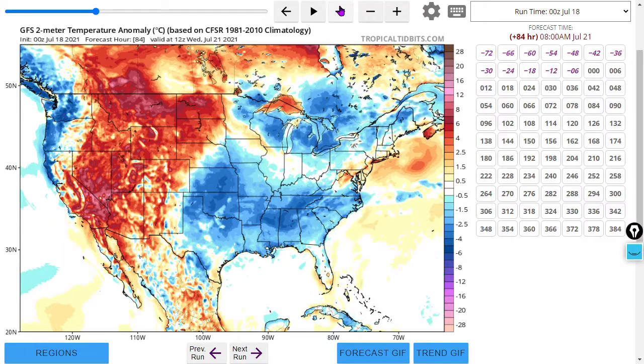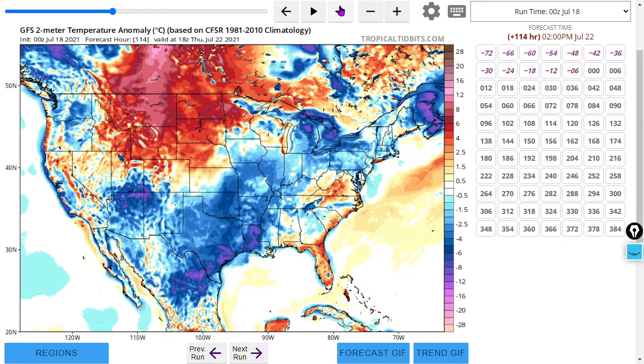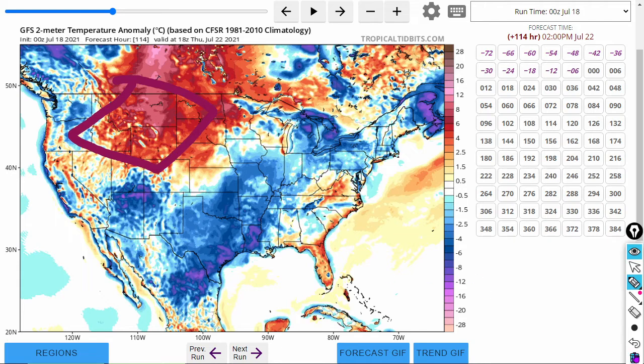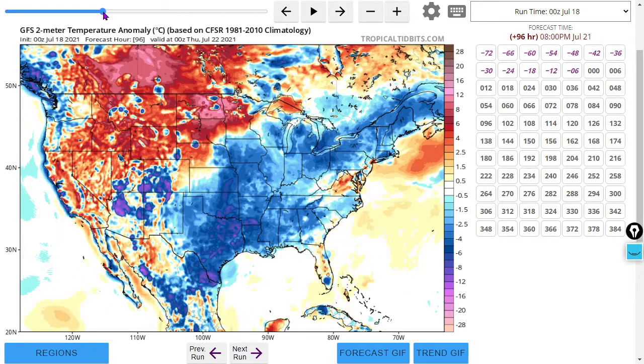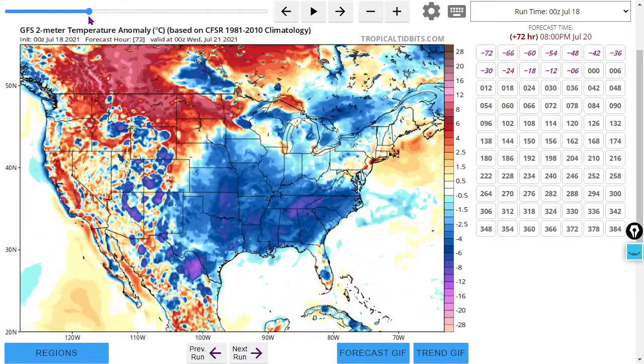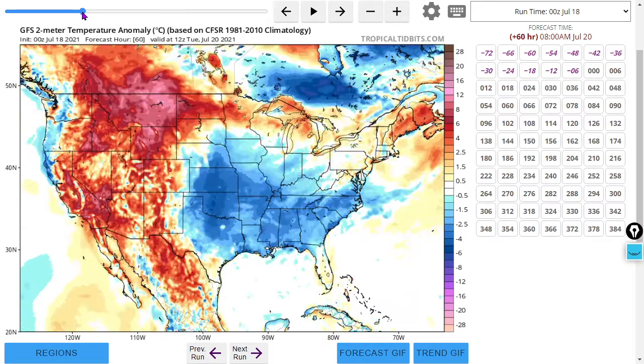Here's Wednesday. And there's the end of the day, Thursday. That's probably too long of a forecast, but you can see this continued heat, especially in places like Montana. And also very cold temperatures in especially the south central part of the U.S., like Texas. Some very cold snaps here for places like North Carolina, eastern Tennessee. And those purple regions are areas with temperatures like 14 degrees Celsius below normal.